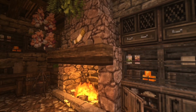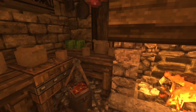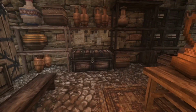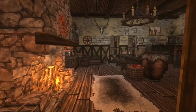He has a nice fireplace here, keeping the place warm, and also it can double as a place to cook and prepare food. As you can see, lots of things were there for preparing food. Just a lot of storage around, making it look like a shop and stuff. But we're gonna go ahead and make our way up the stairs and check out the next section.